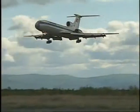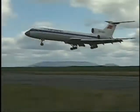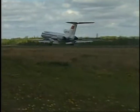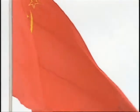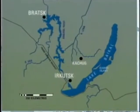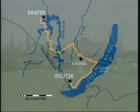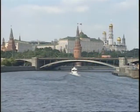Siberia played host to the 1990 event, a first for Russia, and also a first for the Land Rover Discovery TDI three-door vehicle. The route would take the competitors 1,500 kilometers from Bratsk to Irkutsk. The opening ceremony was held in Moscow, giving the competitors a chance to take in some of Russia's famous landmarks.